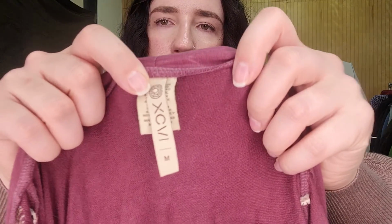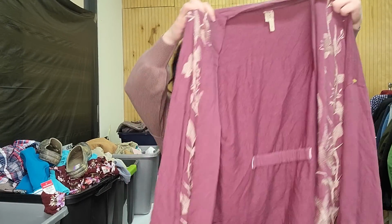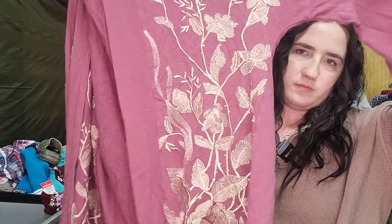I have to. This is a brand that performs pretty well for us. It is XCVI. This is a women's size medium. Very pretty and soft embroidered cardigan. Really pretty. Nikki did the comp on this. I'm not sure where she landed on that, but I would say $25 to $30 if I had to guess. This is another Catherine's 4X, $25.